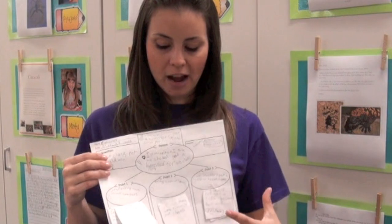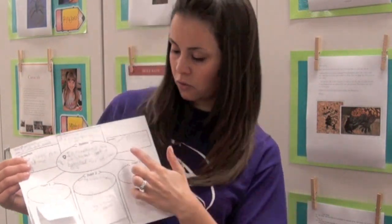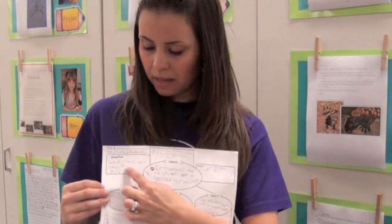After they did their reasons why we should get whatever pet they chose, we moved on to our pre-write. We used the learning headquarters model, so they did their opinion in the central idea spot. They did an audience hook, synonyms. This little girl is writing about a hamster, so she wrote animal, creature. And then we also have the question on here, what class pet should we get?